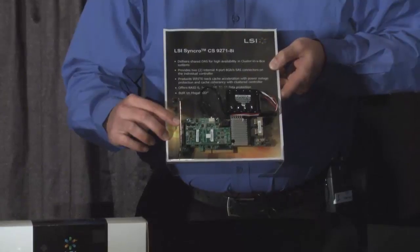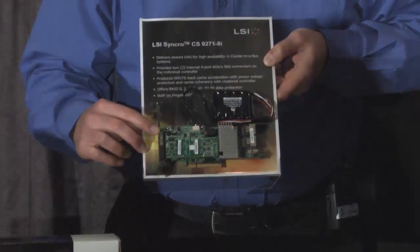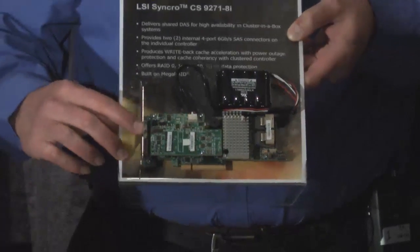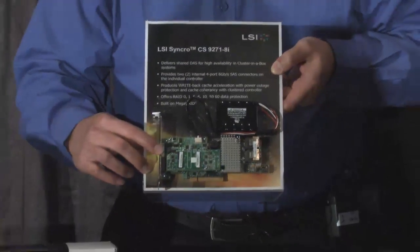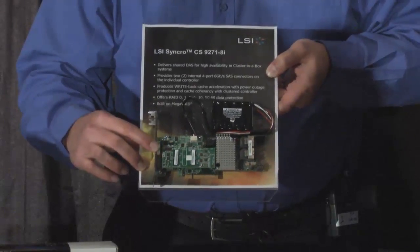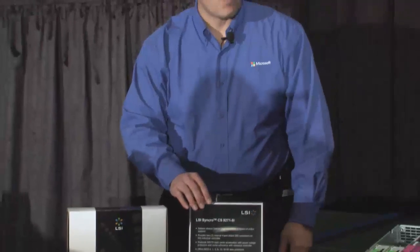If you use RAID in a server system today, there's a very high probability you're using LSI, which is one of the reasons why a partnership with this company was so important to us. So this is the hardware you're used to. What did they have to do? They had to meet all those requirements I showed you up on the screen to make a cluster. They've done that. They've now announced the product, and they're launching it. Stop by their booth and check out the details for it. This is the card here. This is the product. So I think this is, again, the enabler for a lot of systems to come.